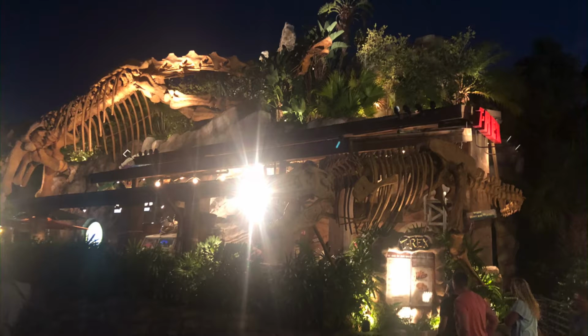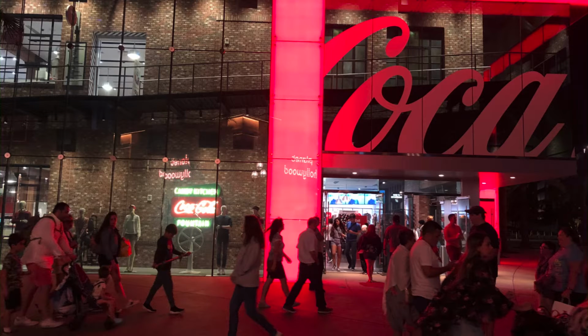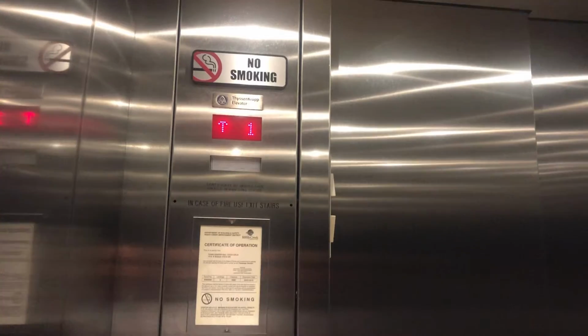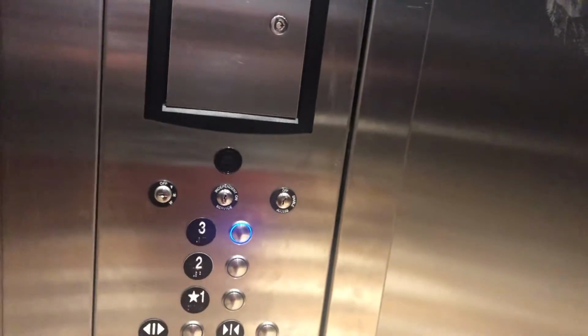So now let's go on and do the tour of the elevators here at Disney Springs. The first store we come to is, of course, the Coca-Cola. And the Coca-Cola has US generic elevators, which are made by ThyssenKrupp. Now, these ThyssenKrupp elevators are so awesome and very big. However, they've recently been modernised. Anyway, let's ride them. Filmed back in 2018 on my trip to Orlando. Disney Springs in Orlando, Florida. These are ThyssenKrupp lifts.